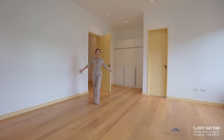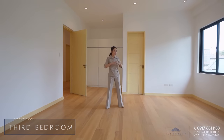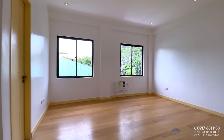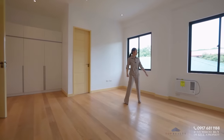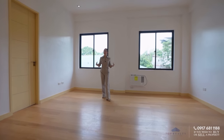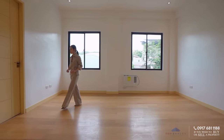Okay, so again, this kind of has the same layout as the other, but this one is wider, definitely. So your bed should be over here. You have your AC. All of the ACs in this room are included in the sale, as well as the other furnishings in this home.